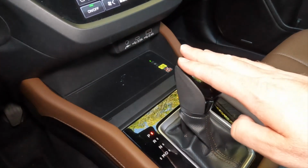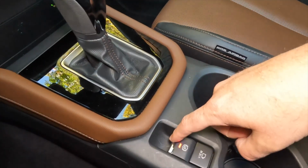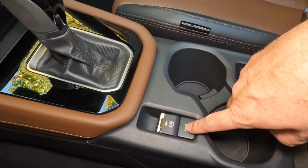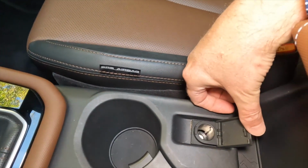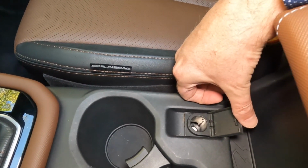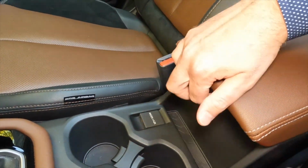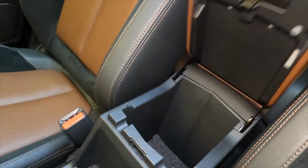That's just ahead of the very standard looking Prindle, and you do have a manual mode. You do have an electric parking brake. Because this is a touring model, we have the surround view camera and a couple of nice deep cup holders and another cigarette plug style electric port right there. Just past that, we do have a nice little shelf for storage and lower center console space right there.